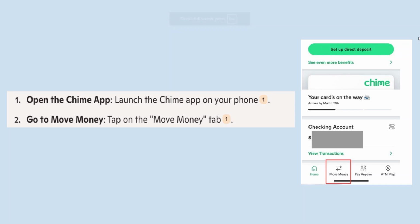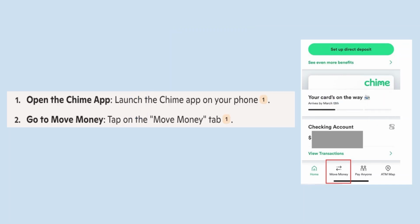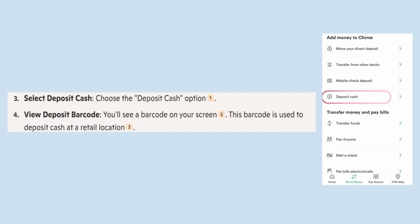I'm going to show you how you can easily add cash to your Chime account. First, launch the Chime app on your phone to find the closest participating retail store. Then, tap on the Move Money tab. Now choose the Deposit Cash option to find nearby locations.